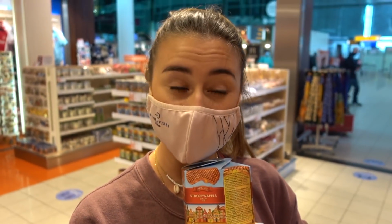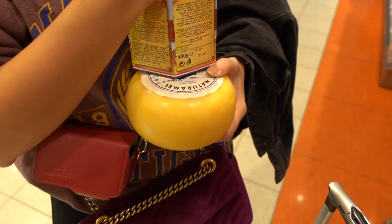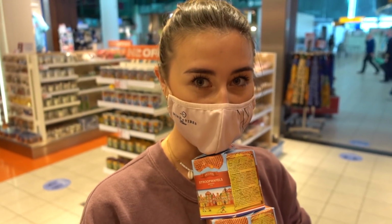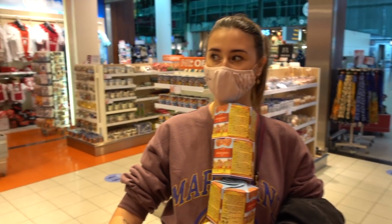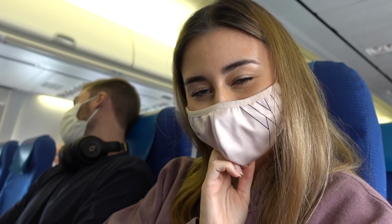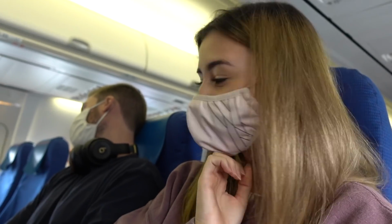So Sarah's getting some Amsterdam goodies. Cheese for my stroopwafels and Dutch cheese. Original cheese. For my family. I think they can share it. I think that's a good present. Okay. Let's go.